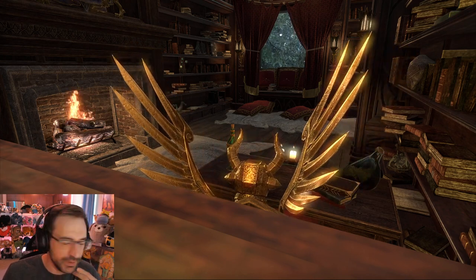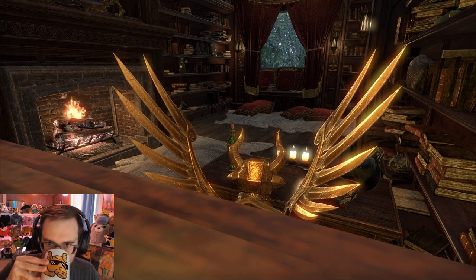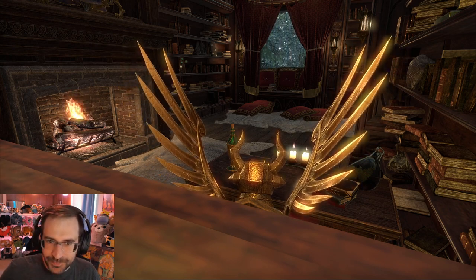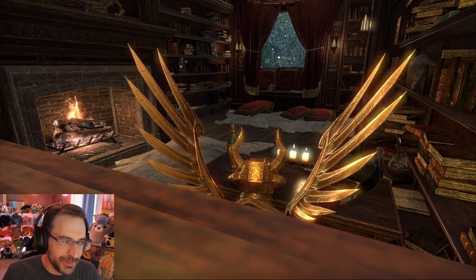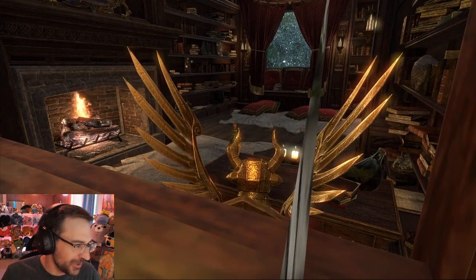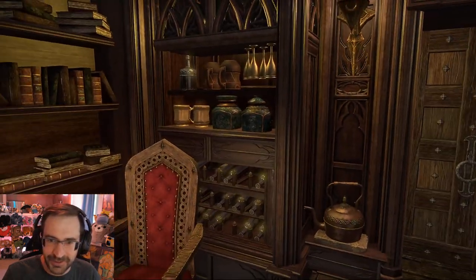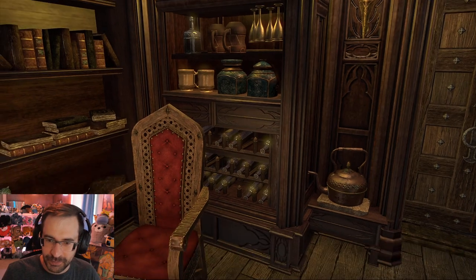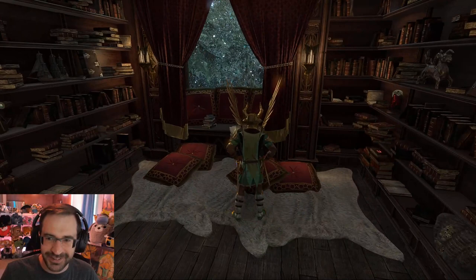I see. Wraith Tide. Was it Wraith or Wrath? I remember at one point they had the wrong wording on it. Variety of drinks. Let's see, what do we have? Oh, it looks like maybe tea and booze. Mostly. Okay, good.